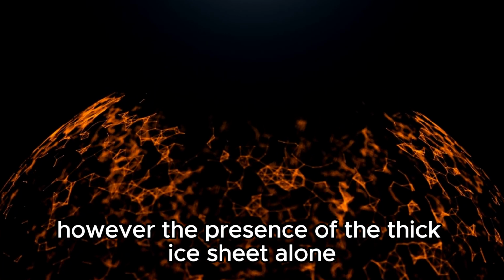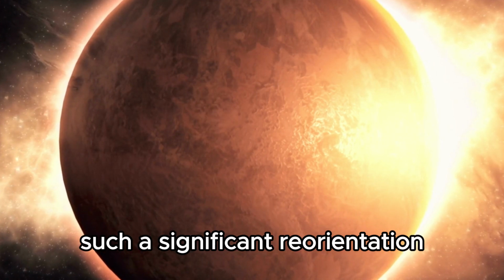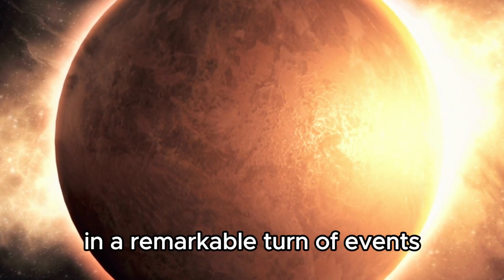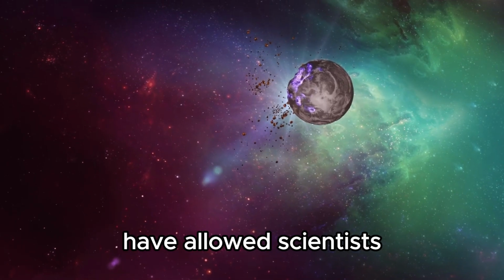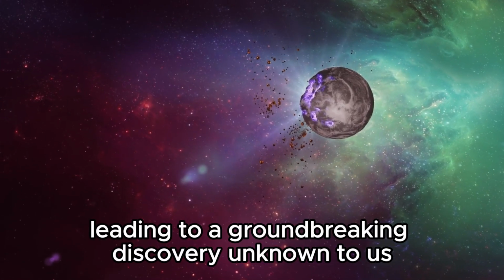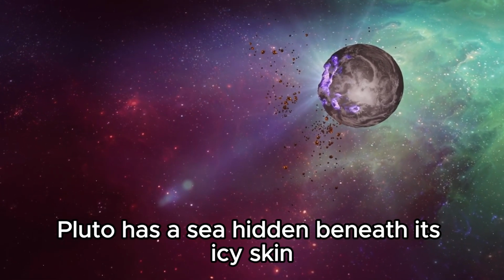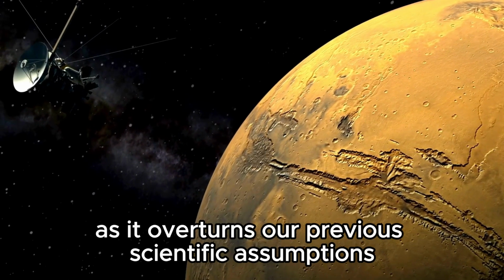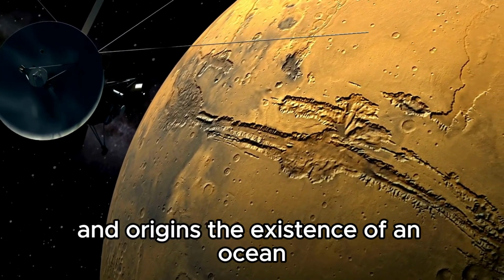However, the presence of the thick ice sheet alone isn't sufficient to cause such a significant reorientation or the strong tidal forces experienced. In a remarkable turn of events, recent technological advancements have allowed scientists to delve deeper into Pluto's mysteries, leading to a groundbreaking discovery. Pluto has a sea hidden beneath its icy skin. This is a revolutionary discovery as it overturns our previous scientific assumptions about the planet's structure and origins.